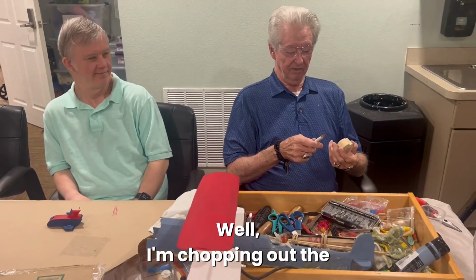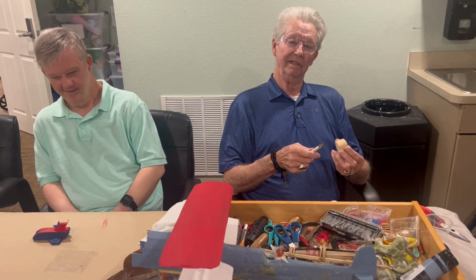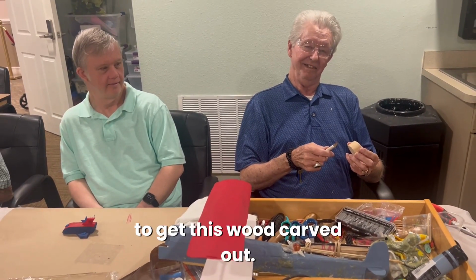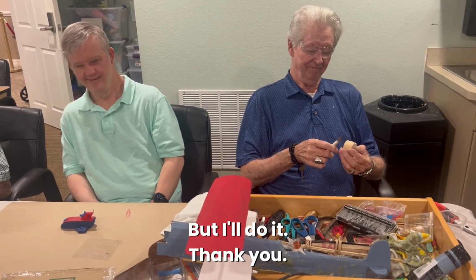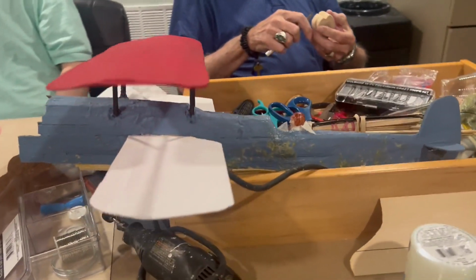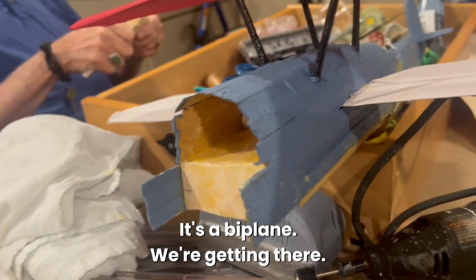Well, I'm chopping out the wood for the engine to go on my airplane. And it looks like it's going to take a while to get this wood carved out. But I'll do it. Thank you. Good job. Plane's looking great. It's a biplane. We're getting there.